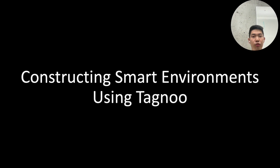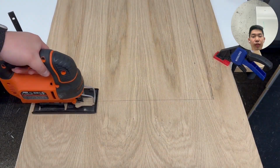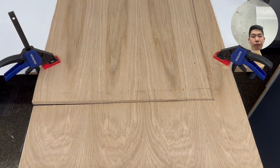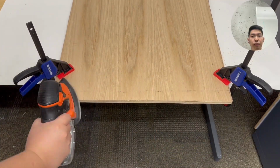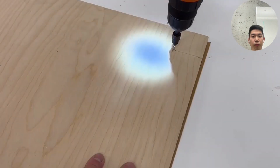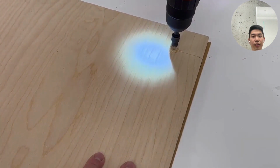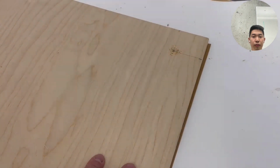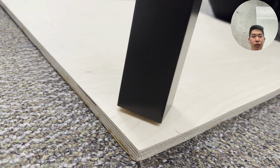Here we demonstrate how to facilitate the creation of smart environments using Tagnoo. Begin by sizing Tagnoo appropriately, then smoothing its edges. After marking and drilling pilot holes at the designated spots, secure the pieces together with screws.